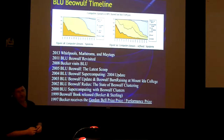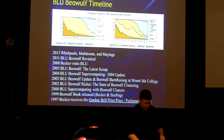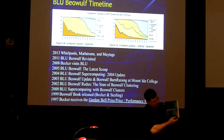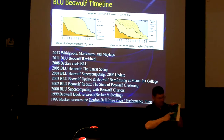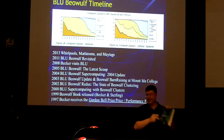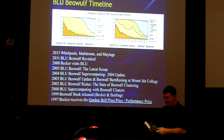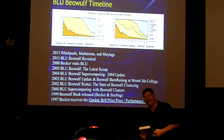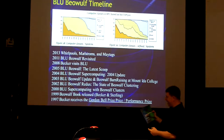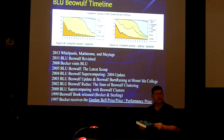Tom Sterling and two other authors wrote the book in 99. It has since been reissued. So now you can get two versions, one with Beowulf cluster computing with Linux, and the other Beowulf cluster computing with Windows. And you can go to Amazon and see which one sells better. We might have an advantage there. Yeah, so you notice I'm not speaking at the Boston Windows users group tonight. So this is a substantial rewrite of the original.